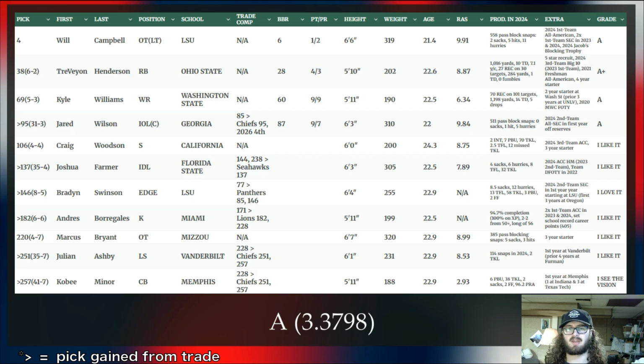Now, a quick reminder as we get into our day 3 grades, these grades are going to be put on a different scale than day 1 and 2. Day 1 and 2, teams are drafting much more according to their big board, taking BPA, best player available, over needs. Those are going to be graded a lot harder on a letter grade basis.